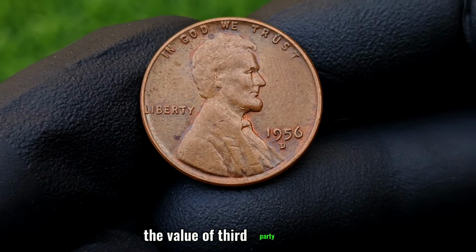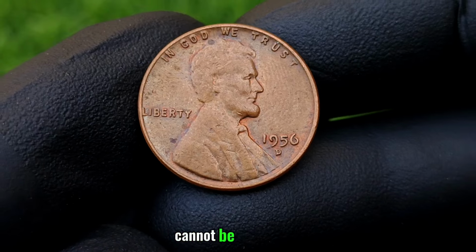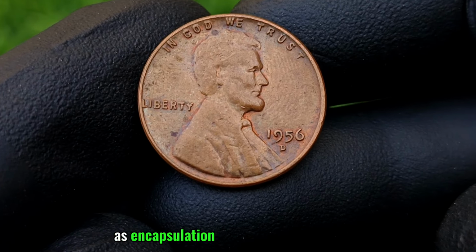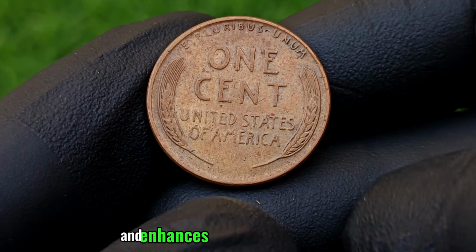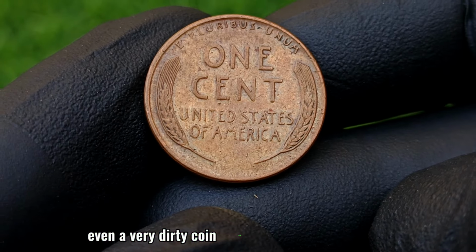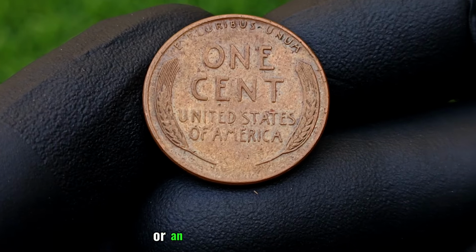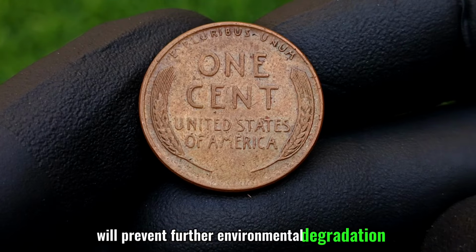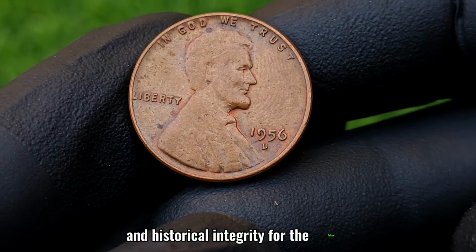The value of third-party grading from services like PCGS or NGC cannot be overstated for higher-grade potential specimens, as encapsulation guarantees authenticity, provides a definitive grade, and enhances liquidity. For preservation, even a very dirty coin should be handled with care. Storing it in inert mylar flips or an archival quality holder will prevent further environmental degradation, preserving its numismatic value and historical integrity for the future.